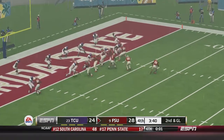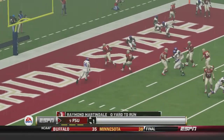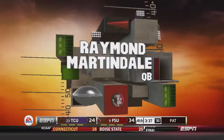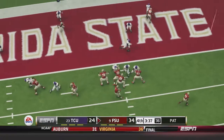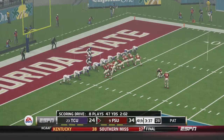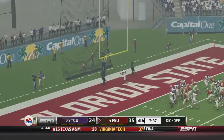I formation. Cannon back there, just hand the ball. They're going to throw the ball. I don't know why. I really don't know why, but at least Martindale's going to have all the time he needs just to drop back, find his own hole, and get in there. Florida State has now upped the lead to 11 points, 35-24, with 3:37 left to go in the game.